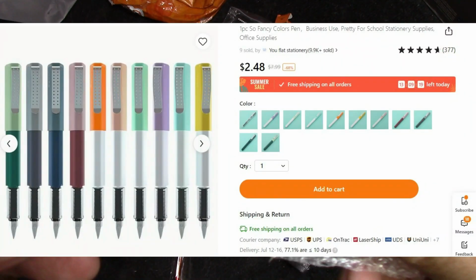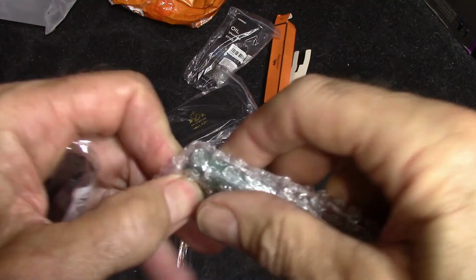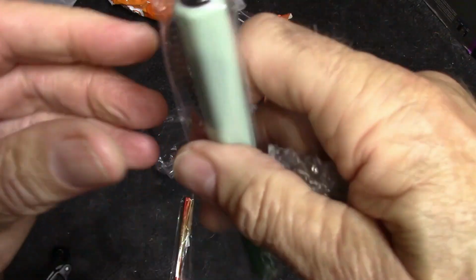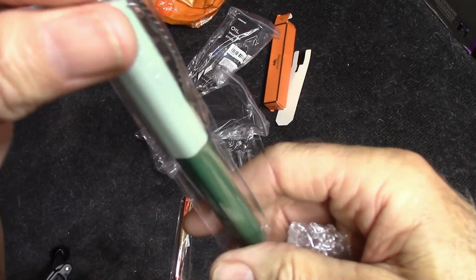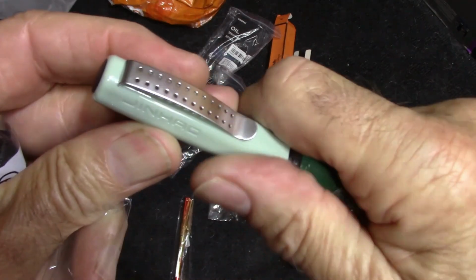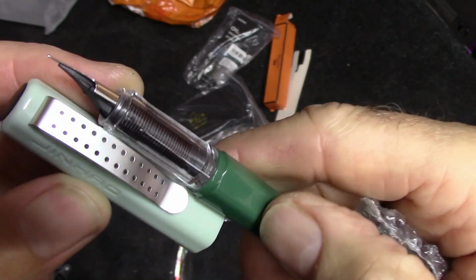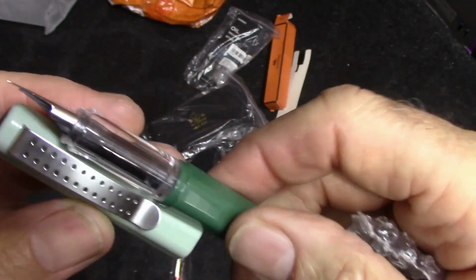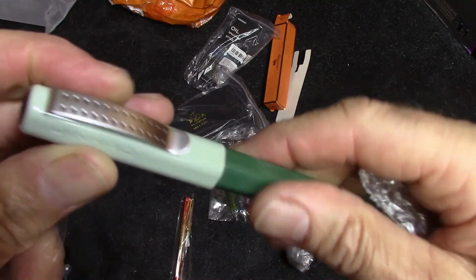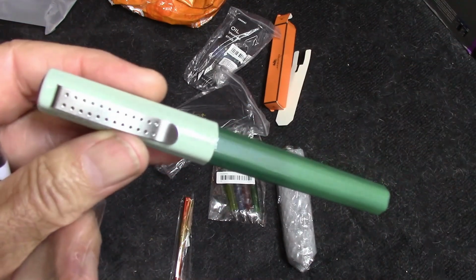This is a pen I just thought looked interesting in the listing, so I decided it was worth a look-see. We'll bring it out. It's a nice green pen. It's octagonal shaped, with an interesting clip. Yep, pull-off cap. And we'll see a Lummi-style nib there with the wings on it, clear section, but a black feed. It feels interesting in the hand. Again, an interesting low-end pen. We'll have to see how it writes.